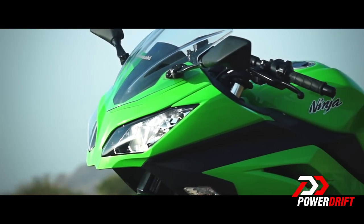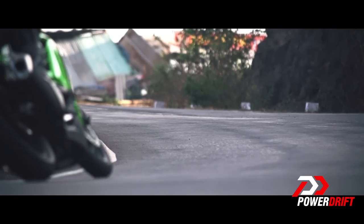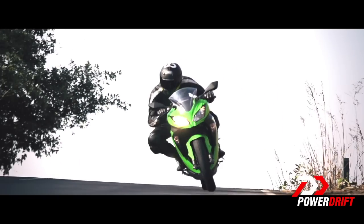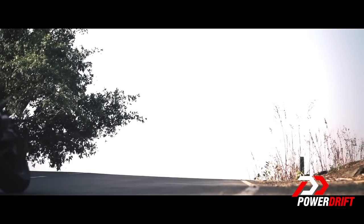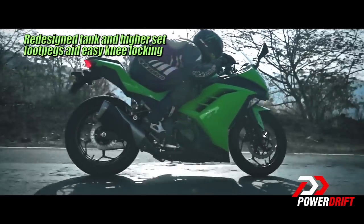Redesigned and wider handlebars, a mass-centralized compact engine and a revised riding position see the 300 enter corners with a lot less effort. And once in, it feels stable as a rock because of its increased wheelbase, new rigid chassis and swing arm, and of course the wider 140mm rear tire.